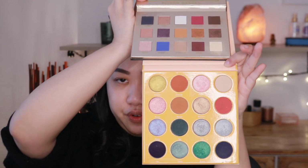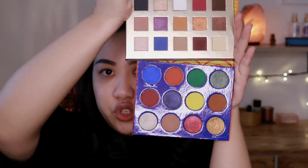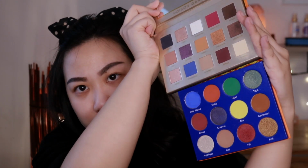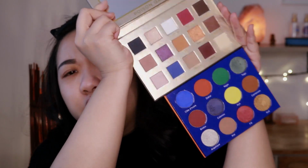For this particular palette battle, I'm going to be pitting the Nabla Poison Garden palette against the Afrique Palette by Juvia's Place. So initially I had wanted to pit Poison Garden against Juvia's Place, the Magic Mini. I felt like they had quite a fair amount of jewel tones, but I was looking through my palettes again and I realized that it is actually closer to the Afrique palette. So there you go. We do have some overlapping shades, which I think will make this palette battle more interesting, especially that Cobalt Blue. I think that's what it's called. We've got, you know, some gold, we've got a bright red, and a few other overlapping shades.